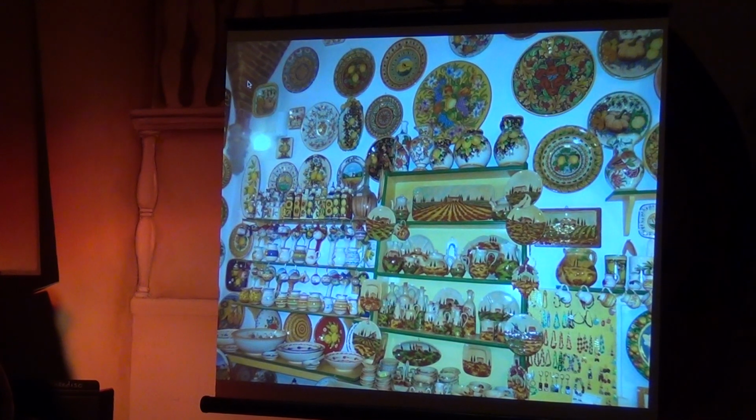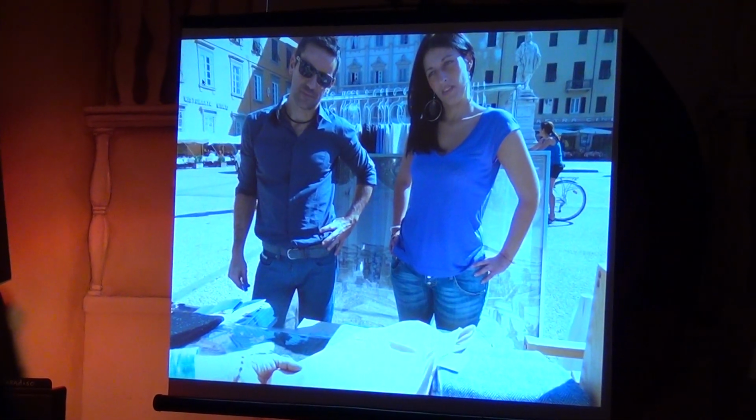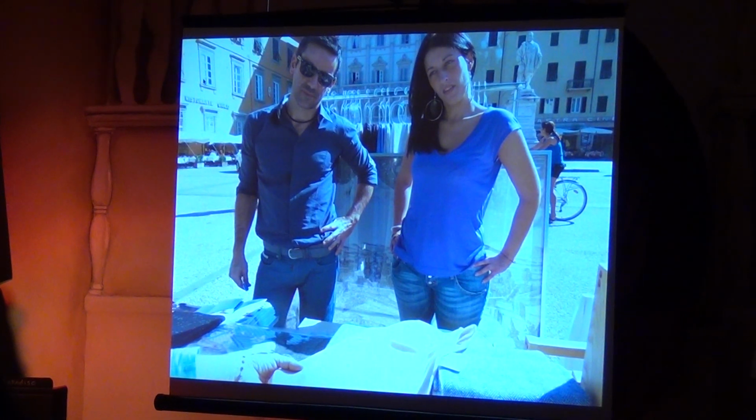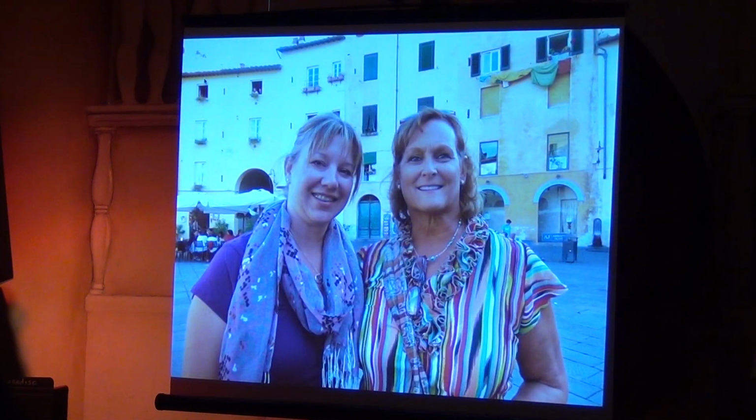And more shopping. The ceramics are incredible. I just love these two because they have such attitude. Okay? And then they're standing both the same. So this was again outside in the Napoleon Piazza, which is the biggest one. And she weaves, she does silk weaving. So she had her loom, I think I have a picture, but she has her loom and he's the businessman.